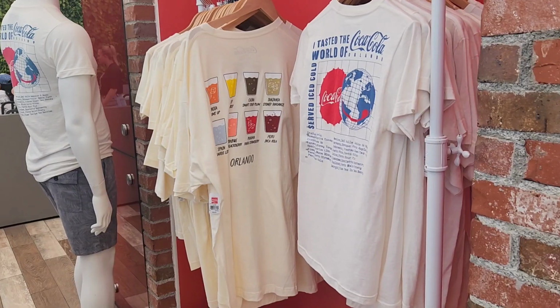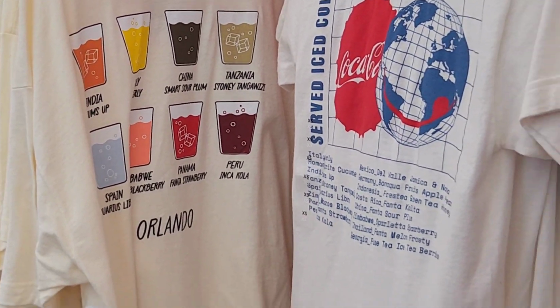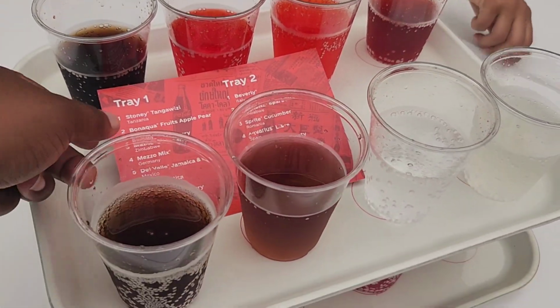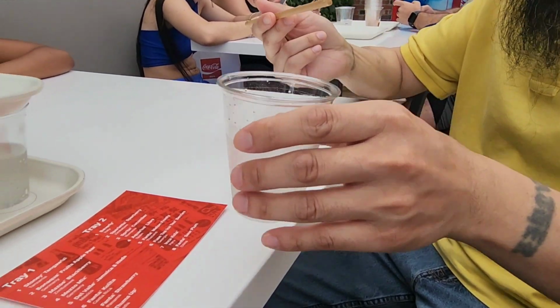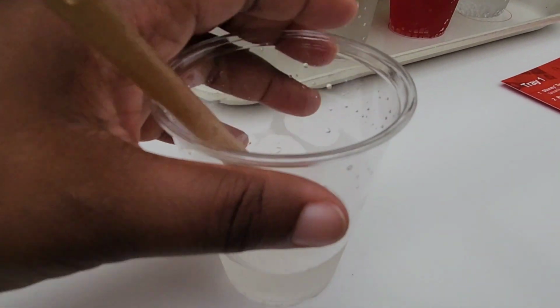Right next to it, they have a little souvenir shop where you can get the international drink shirts. I probably should have got one of those just to say I tried this. Okay, let's get straight into it. You have a tray 1, tray 2, and you can either have different straws or get different cups. If they don't give you enough cups, just ask.